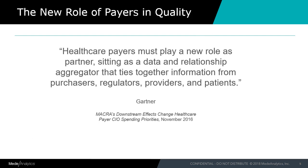This quote comes from Gartner: "Healthcare payers must play a new role as a partner, sitting as a data and relationship aggregator that ties together information from purchasers, regulars, providers, and patients." And this is a very important quote because this is truly what's going on in healthcare today. Each player in the roles have to play a new part.